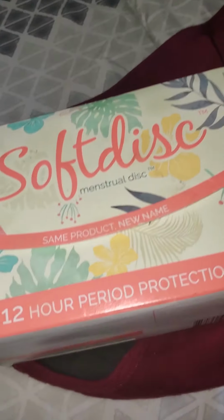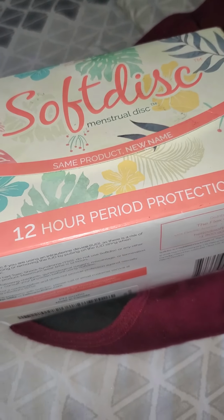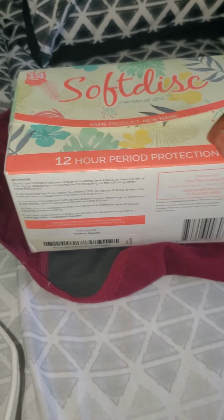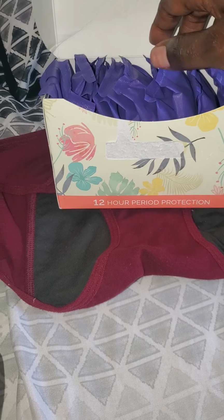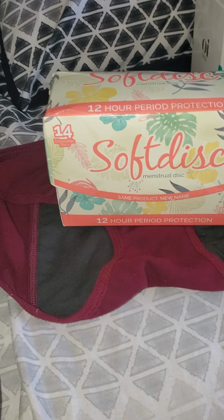Now, these are my favorite. And like I said, sorry for all the movement, you guys. I'll be a lot better next time. These are soft disc. They are formerly known as soft cups. You can get them at Walgreens. I think I've seen them at Walmart. You can get them online. I get mine from Walgreens.